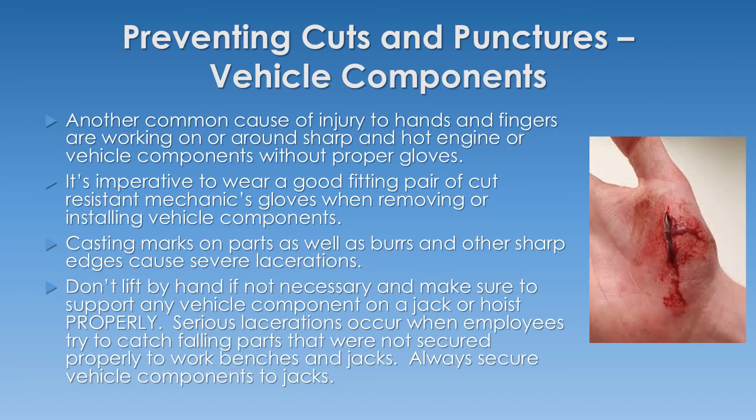Bottom line, always secure vehicle components to jacks. Use the straps and chains like the jack manufacturer intended.